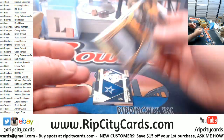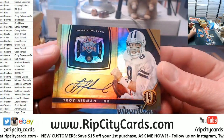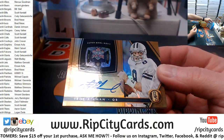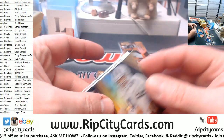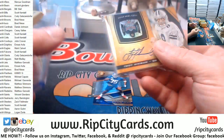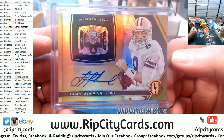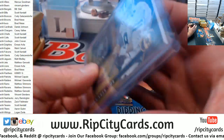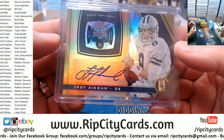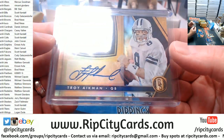It's got that. Then we've got a Troy Aikman, 4/5, with like a diamond in it. Autograph for the Cowboys. That's a 1, 8, and 0. Aikman to 5 for the boys. I believe that is a certified, yeah. Diamond is certified by Panini. Aikman only played for the boys, I think.